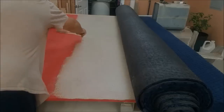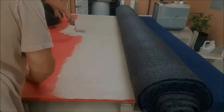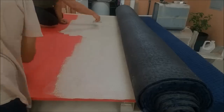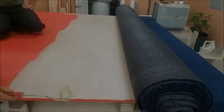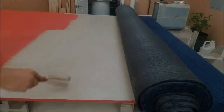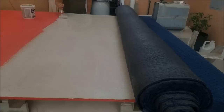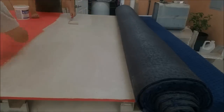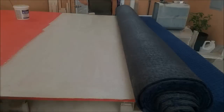Good. A little thick there. That's okay, you can roll that out. Yeah, come over here and do this section. Okay on your side? Yeah, except right there. See all that paint showing through? Too much red showing through.